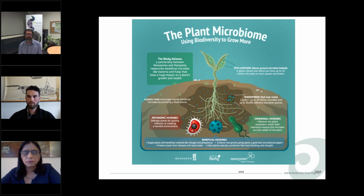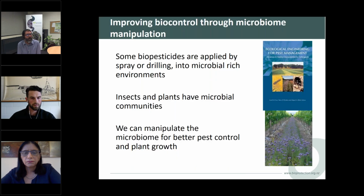So we don't have to rely on a single microbe, but we can apply into these environments and enhance the whole effect. I won't go into this very much, but you can imagine if you're putting a biopesticide into soil, for example, for control of a soil insect or a soil disease, and it is collaborating with the other microbes that are already there, you can get a beneficial effect. And they're the interactions that we can now study and understand. How do you get a stable population of your introduced microbe that will do jobs for you? So we know we can manipulate the microbiome for better pest control.